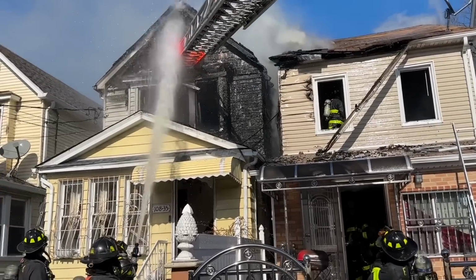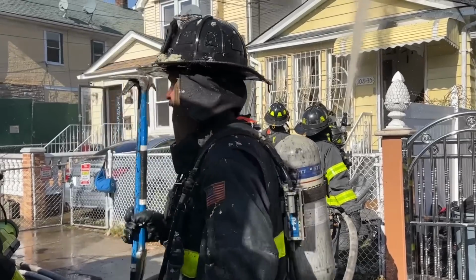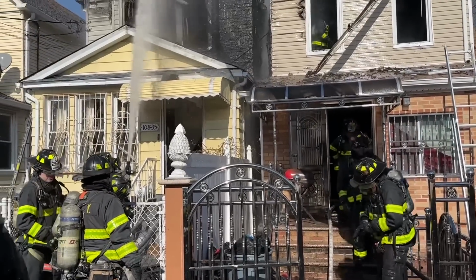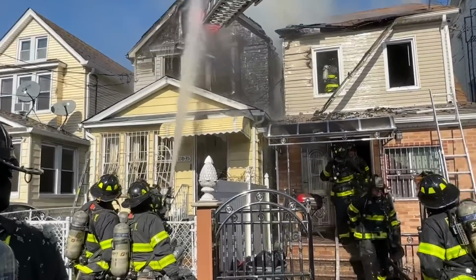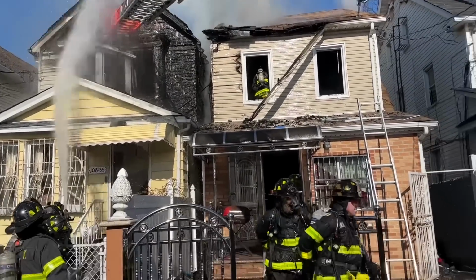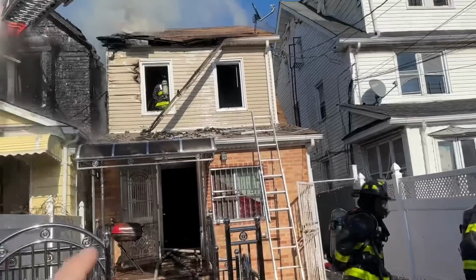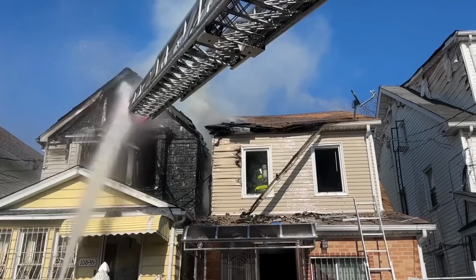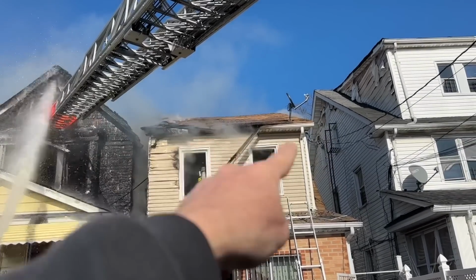I already gave him a little love. Look at this. All right, they're still getting a good handle on it, but they still have pockets of fire inside that building. Especially this one is venting through the roof right now, the fire. They got to get that out because it's going to stretch to the other side all the way over.